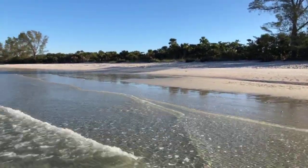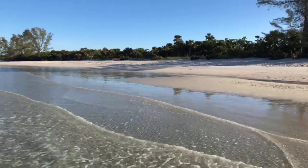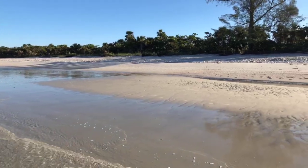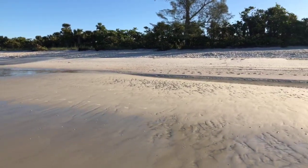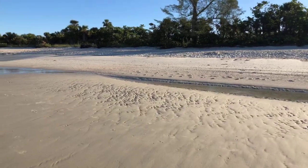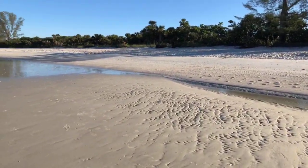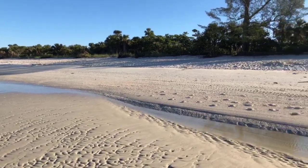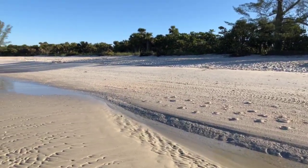Get closer to the shoreline. See what we come across. You never know when those dolphins are going to come swimming by here. If you spend a day here, I guarantee you're going to see dolphins out here. No ifs, ands, or buts.